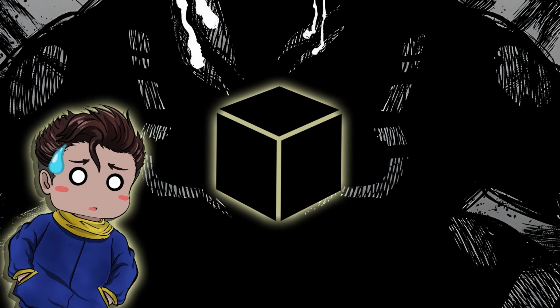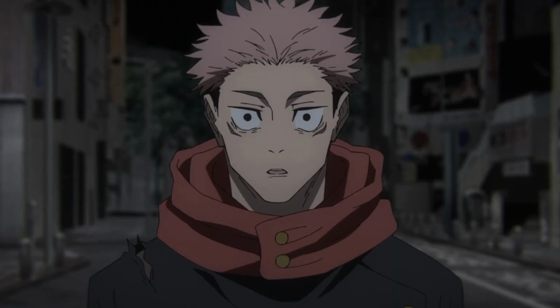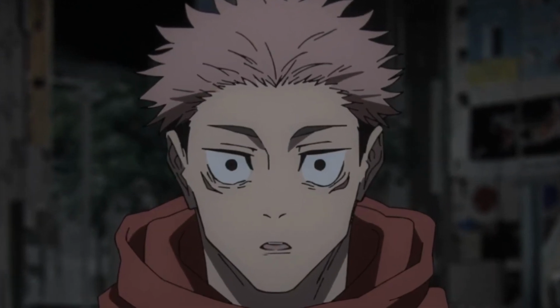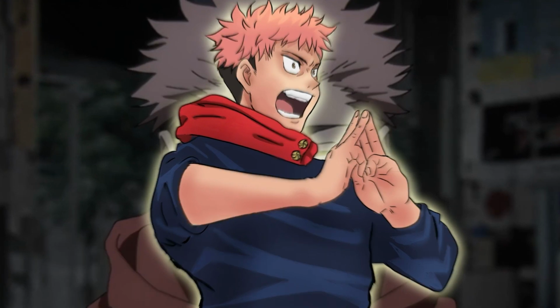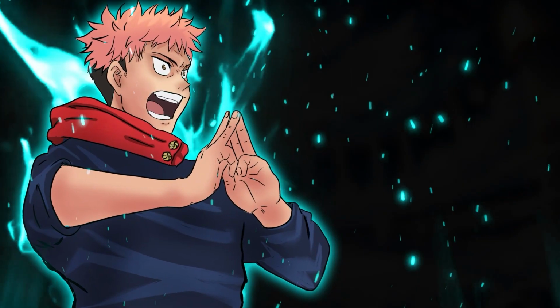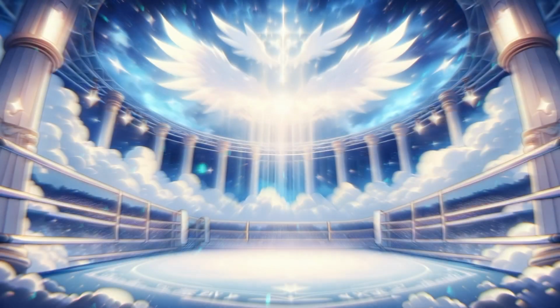Well, regardless, whatever the reason is, even Sukuna's gotta be ready, because if and when Yuji takes the stage once again, just imagine what if this time Yuji will finally show his domain expansion. A domain that actually has a shot at destroying Sukuna, the boxing ring.